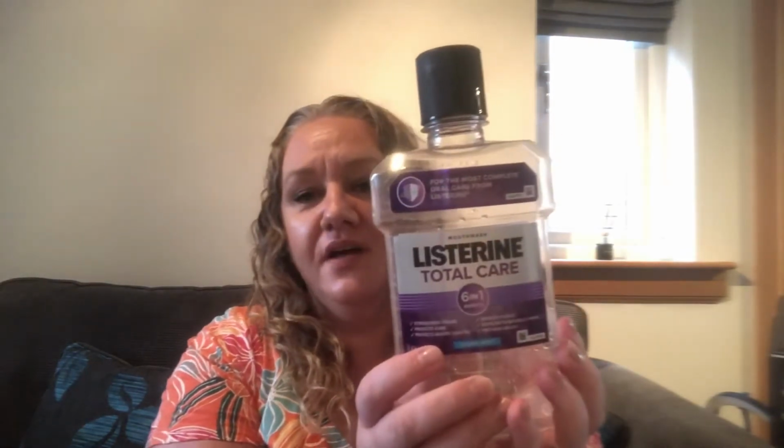This lasted absolutely ages. Listerine Total Care. There we go. Not quite a beauty product, so I thought I'd throw it in the empties here. Mouthwash, 6-in-1 benefit: strengthens enamel, protects gums, protects against cavities, reduces plaque, keeps your teeth naturally white and freshens your breath, in clean mint. But sometimes it takes your breath away, it's so strong. I'm using Corsodyl at the moment.